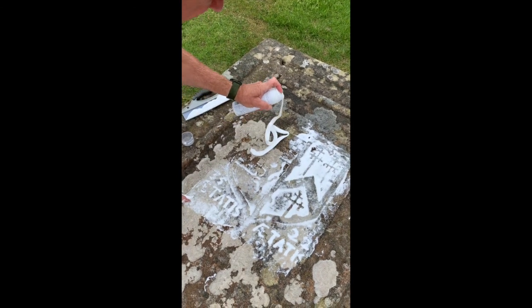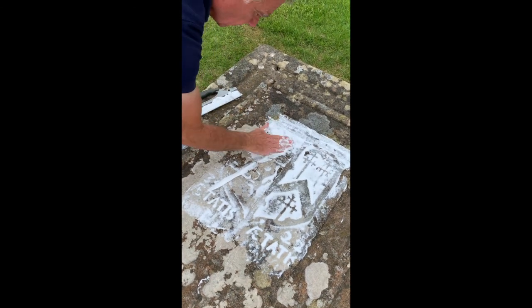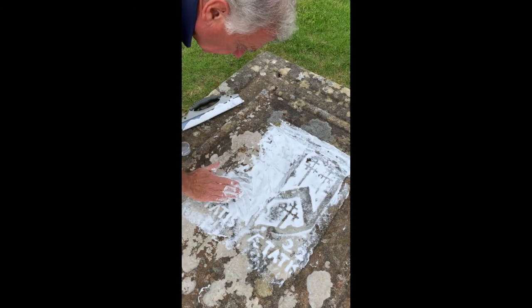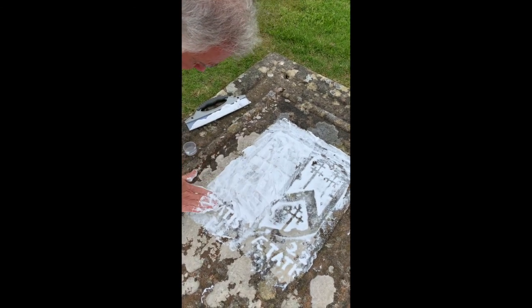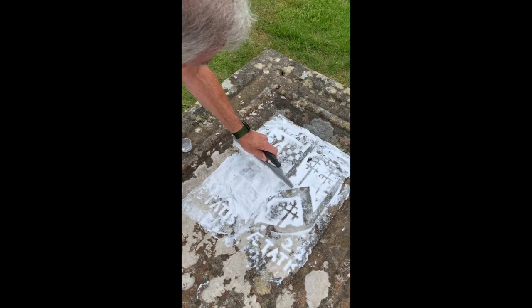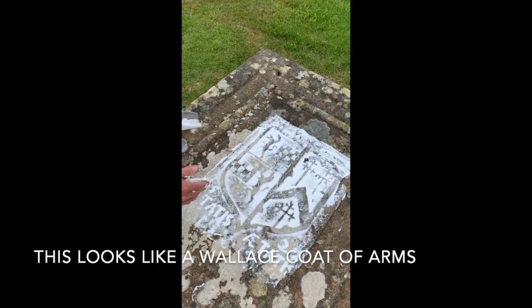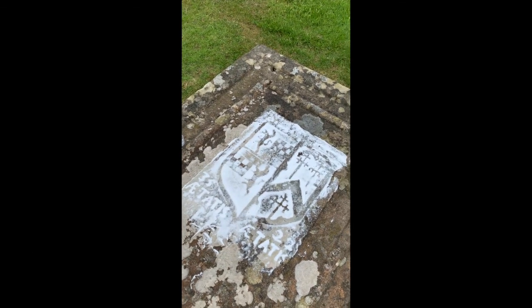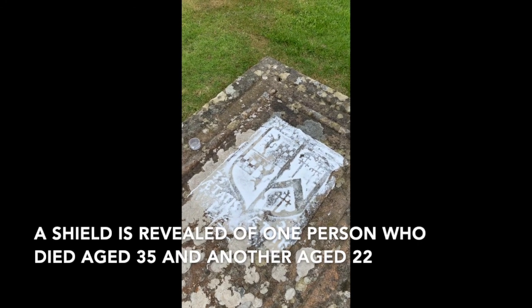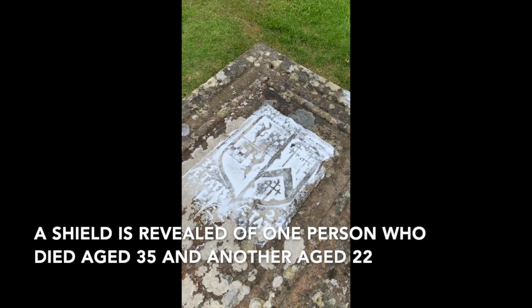And at the top here, I'm just trying to see what's on this heraldic shield. It's not quite so easy to see. Maybe once you scrape it down. Right, well, that's much easier to see now. Now we can see two sort of either lions or unicorns, and we can see the rest of the shield coming out. So this is a shield of one person who died aged 35 and another aged 22. And what we need to do now is find out the families to whom this shield belongs.